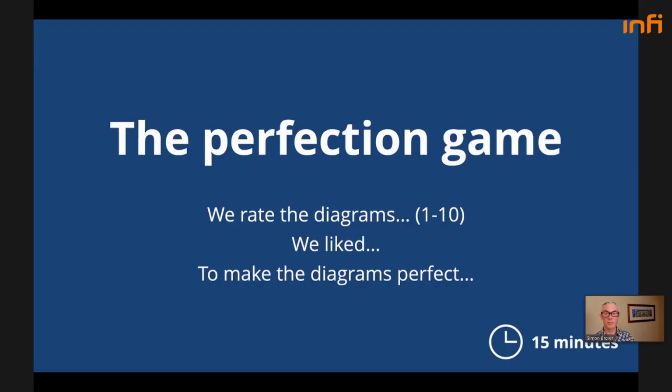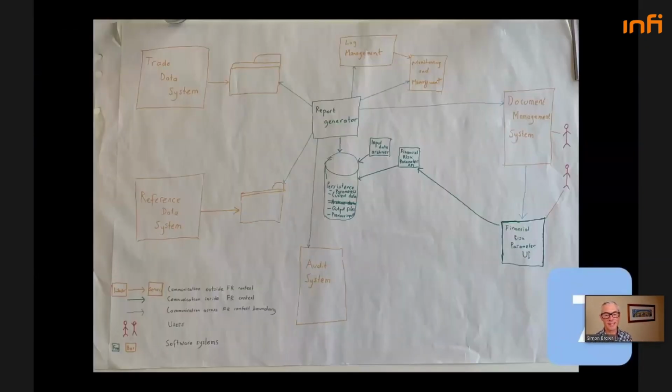And we ask them to review the diagrams with a view to listing things they like, listing things they think could improve the diagram. And ultimately, I want the teams to give the diagrams a score between 1 and 10. So we do this for a little bit of time. And it turns out everybody scores the diagrams the same.